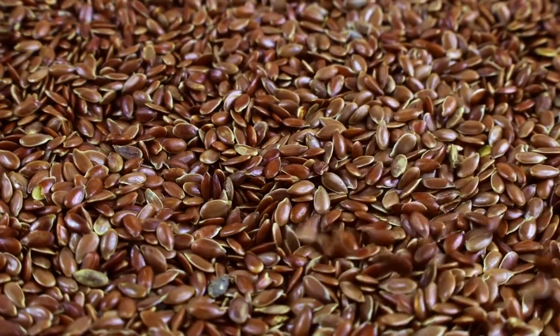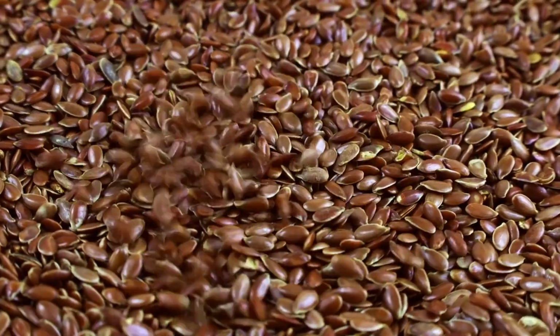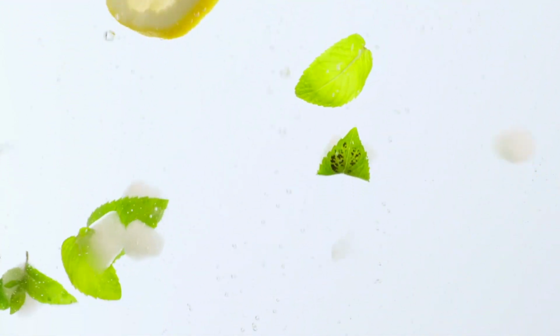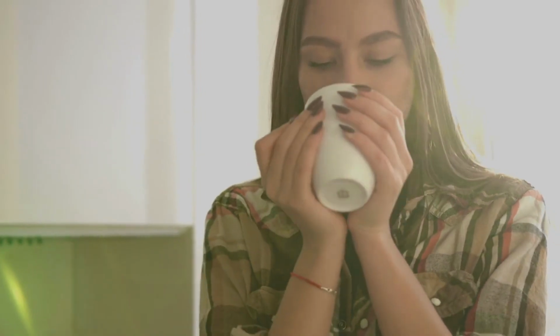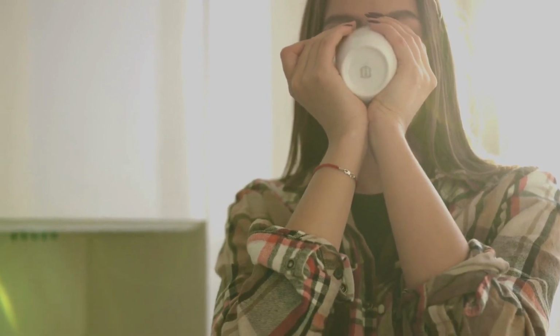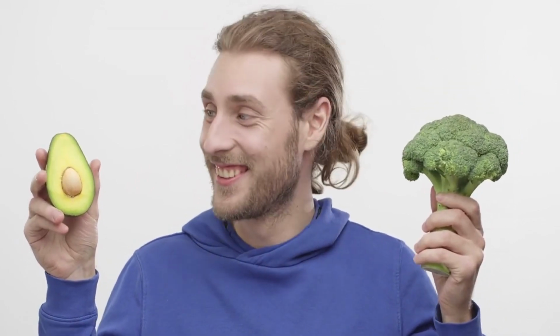Fiber. Soluble fiber, found in seeds like flax or chia, and fruits, helps reduce LDL cholesterol. Antioxidants. Vitamins C and E, found in fruits and vegetables, protect against oxidative stress and inflammation. Polyphenols, found in dark chocolate, berries, and green tea. These compounds improve endothelial function and reduce inflammation. Monounsaturated fats. Avocados, nuts, and olive oil help reduce LDL cholesterol and increase HDL cholesterol.